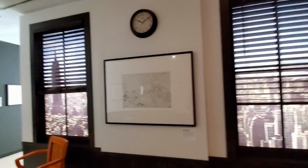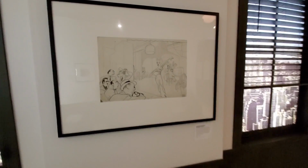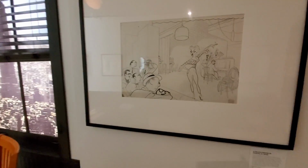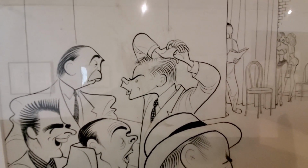I'm going to take the phone off the hook so it doesn't keep ringing during this tour. But here you can see an Al Hirschfeld caricature of the show Say Darling, in which Hal himself was caricatured. You can see the representation of the actor Robert Morris, who is playing Hal, in a kind of caricature there.